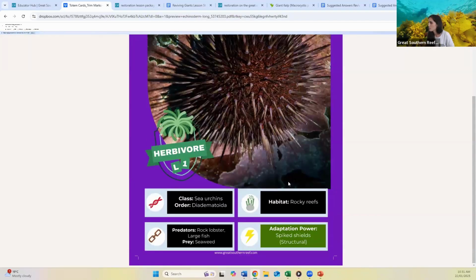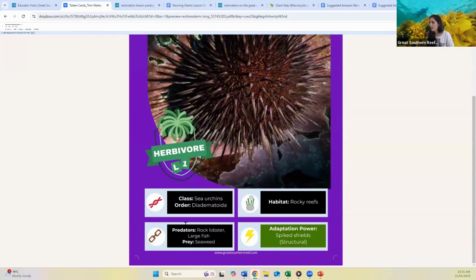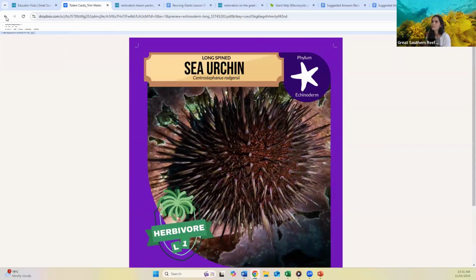I'm just going to zoom out a bit, but you can see here there's the image and then the class, the predators, the habitat. So lots of information there too.